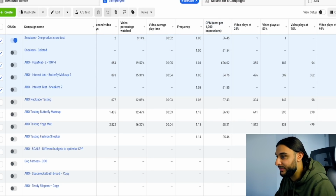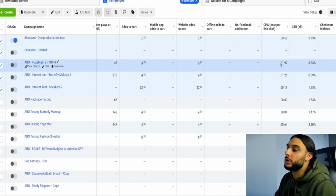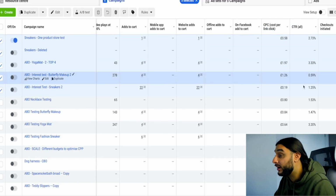If we take a look at the CPCs, that shows up on there as well. You can see the CPCs went a bit crazy too. It went way over $2 on the yoga mat. And on here, it's not too bad, but the CTR was still very good, and the CTR on the fashion sneakers is also doing a lot better than it was on the original campaign. So that was just a quick update on what we're doing inside of the ads manager.